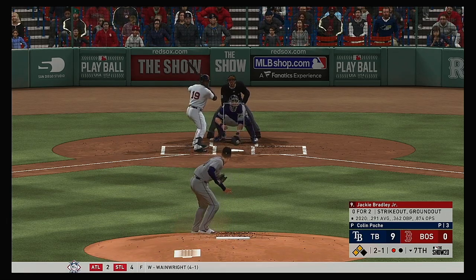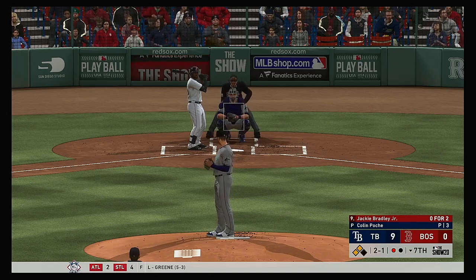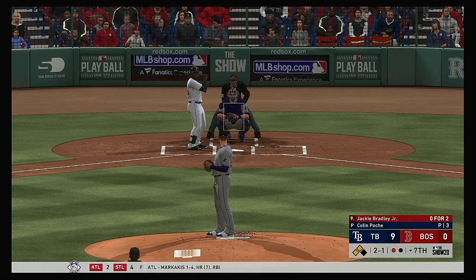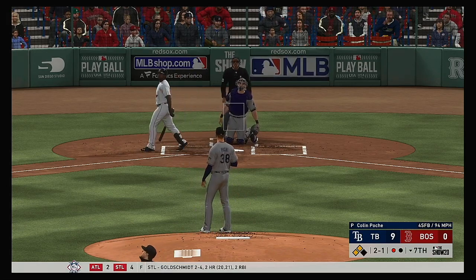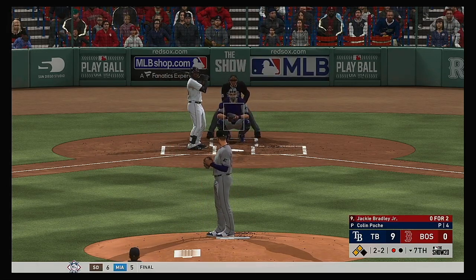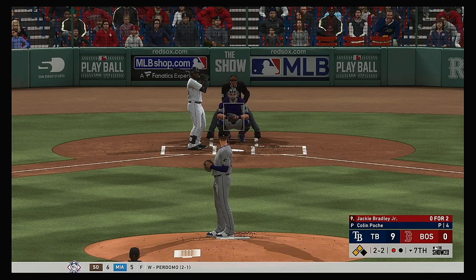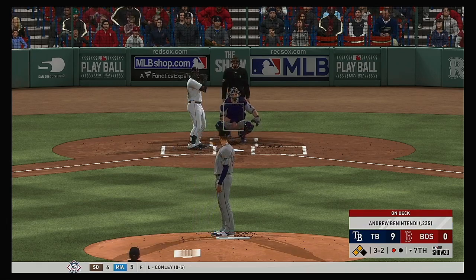Stepping in now, Jackie Bradley Jr. A splitter, but he started it too low as it bounces up to the plate. Hit in the air down the right field line. And foul. The 2-2. I got 3 and 2.